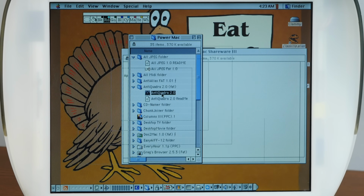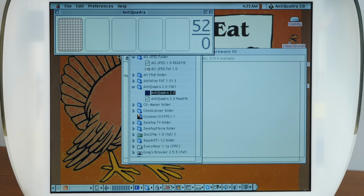Let's play some Anti-Quadra. I literally have no idea what's going on.